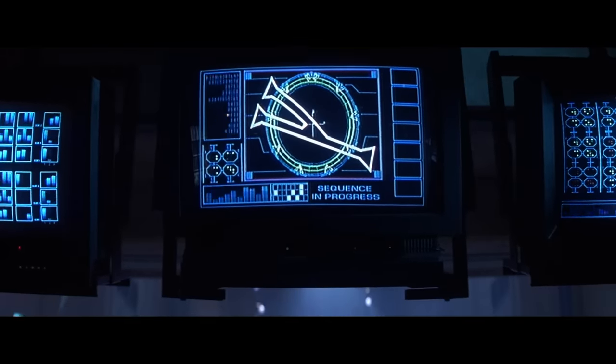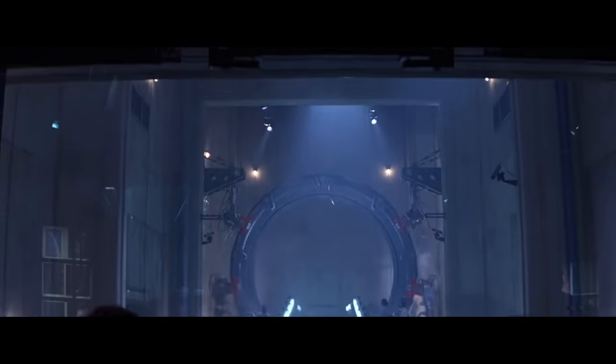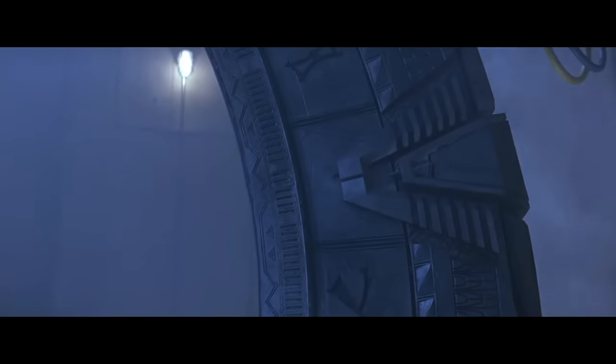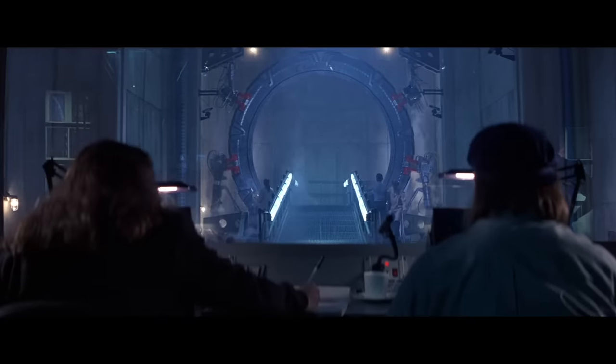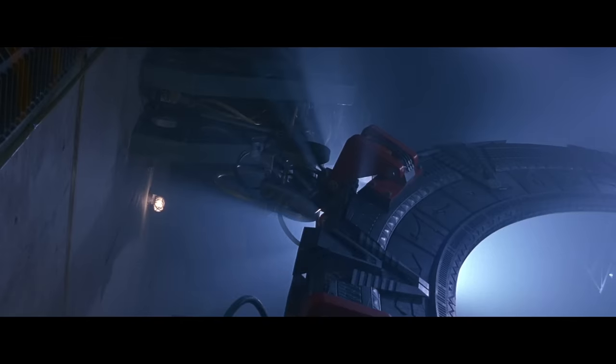Chevron 1 is holding. Chevron 1 is locked in place. Power output at 23%. Chevron 2 is holding. Engage. Chevron 2 is locked. 35%. All right, we've got a condition badge at the gate. Evacuate all personnel.